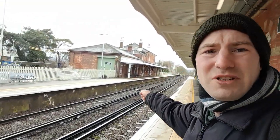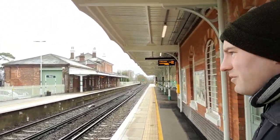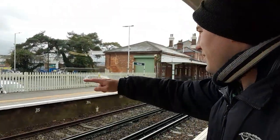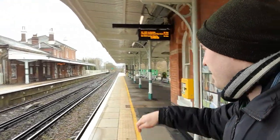You can see the old goods shed there, and I quite like that goods shed because it's actually attached to the station building, which is quite unusual. As is usual, where the car park is would have been the goods yard, so it'd have been a siding in. But usually with goods sheds you can go in and out, or the track would come in and out at least, but that's not the case here.